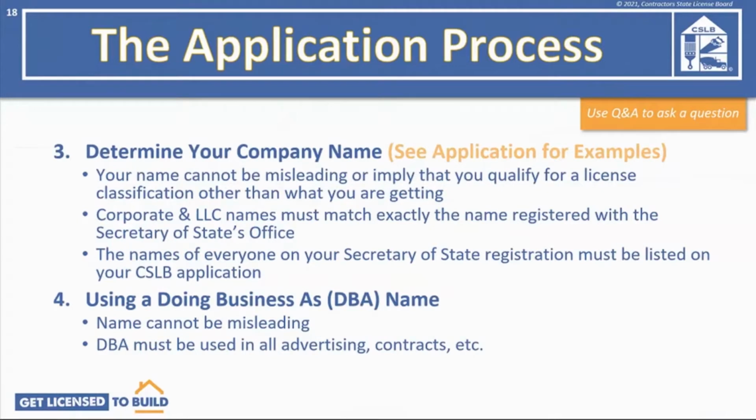Corporate and LLC names must match exactly the name registered with the California Secretary of State's office. The names of everyone on your Secretary of State registration must be listed on your CSLB application. You can also use what is called a DBA, which stands for Doing Business As. The main things to remember here is the DBA name cannot be misleading, and you must use that name in all advertising and on all your contracts.